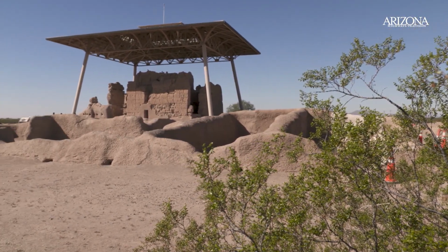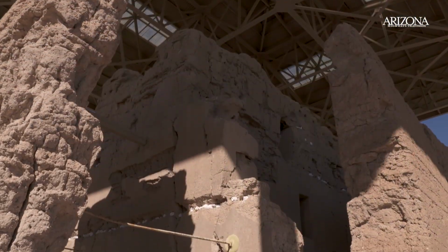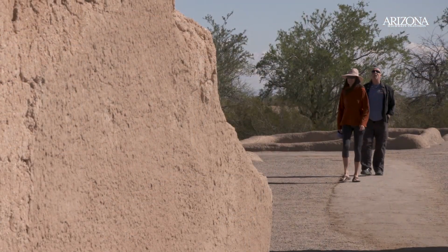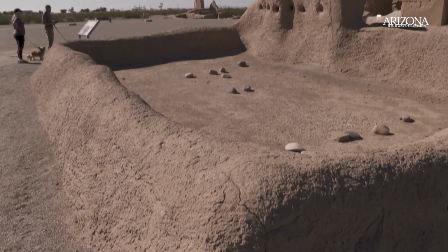Here in the heart of Coolidge, surrounded by agricultural fields, you'll find an amazing example of Native American history and ingenuity. We are a cultural site. We have taken this very old site, and we're trying to preserve the culture that existed here.